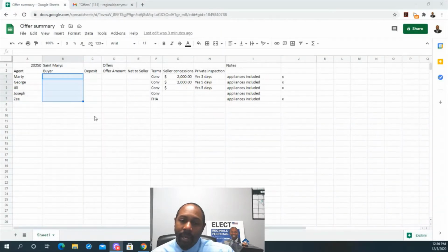So what I have to do in this case is create an offer spreadsheet. This makes it a lot easier for the seller to decide without looking at all the details of the purchase agreement. It can be complicated because not every agent is using a standard form, so there are just the main points of an offer that we want to focus on.